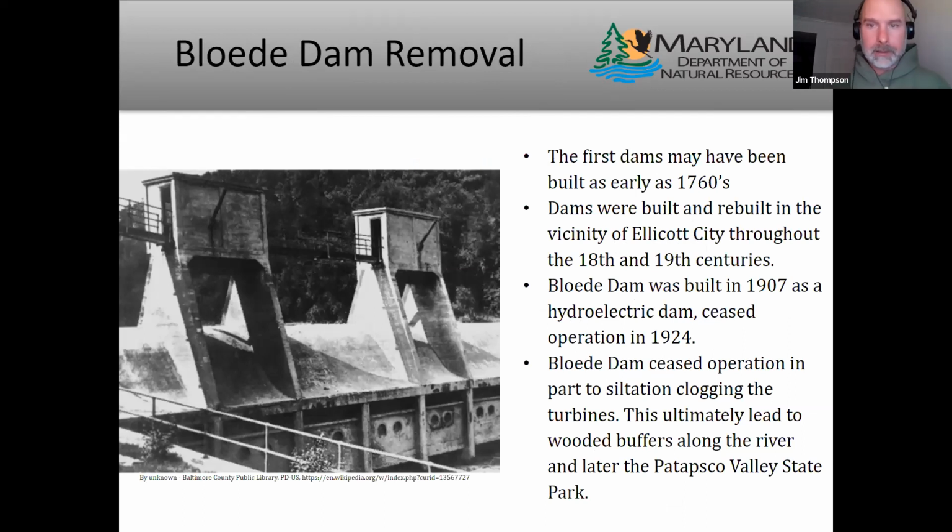The Bloede Dam was built pretty early on, and it was actually built to provide electricity to Ellicott City. It was built in 1907, but by 1924, it had already ceased operation. Part of this problem was that the Patapsco River had so much sediment in it that the turbines were clogging up with sediment, which actually led to the formation of the Patapsco Valley State Park. The company who owned the dam bought up all the land around the river and created buffers to try to reduce the sediment coming into the river, which eventually led to the Patapsco State Park.